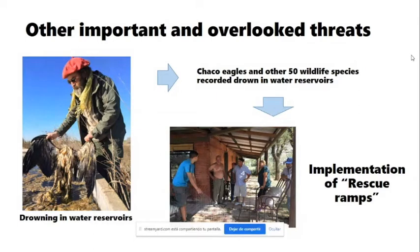These reservoirs or tanks are very important for the main activity in the semi-arid region of central Argentina, which is cattle raising. And we found several Chaco eagles dead in these reservoirs, and as I said, about 50 wildlife species were also recorded dead in them. We are trying to implement a solution to mitigate this mortality through the implementation of rescue ramps, because we need to spend the long hours of the rural workers to build these ramps.